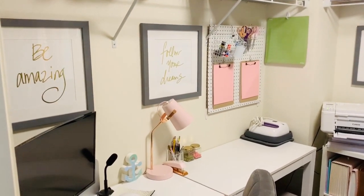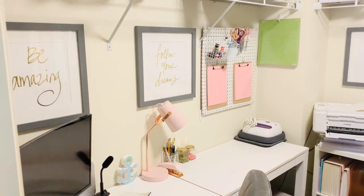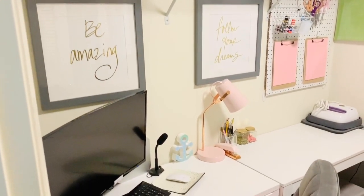Today I'm going to give you guys a tour of my home office, my craft room. My Cloffice is located in my master bedroom. Sit back and enjoy.